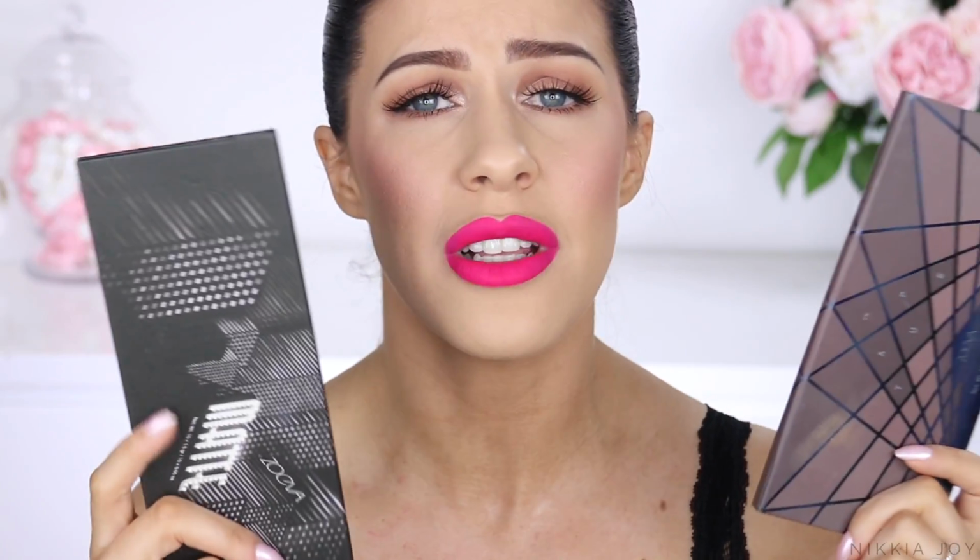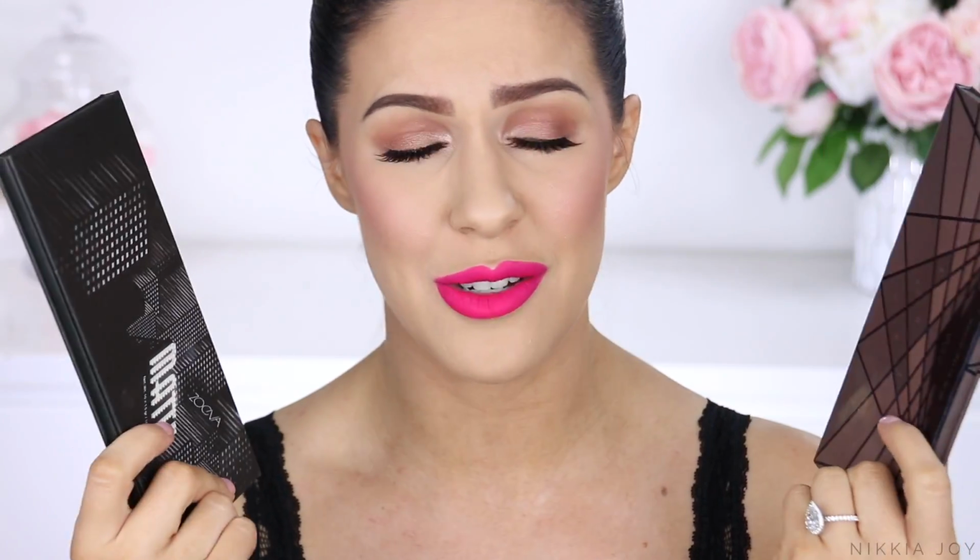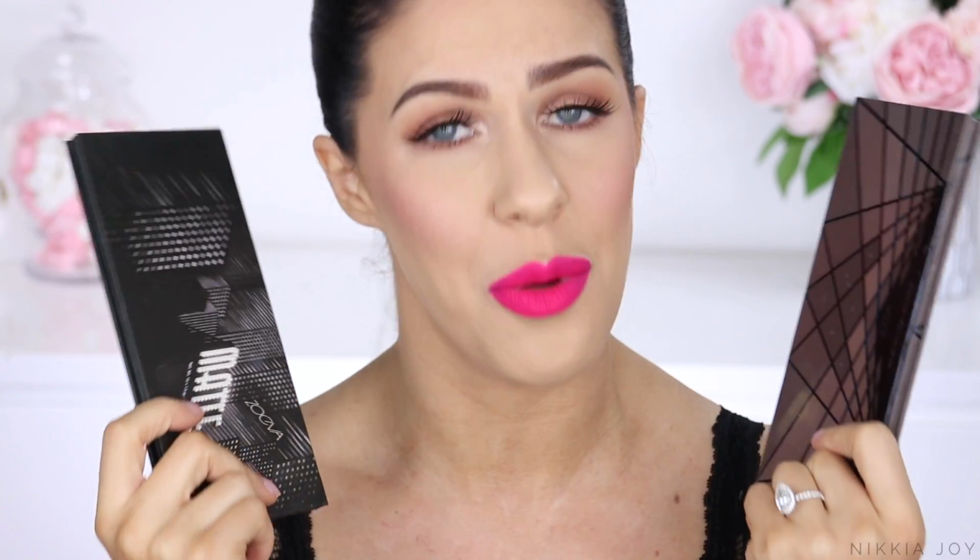It's just beautiful. Okay, next up I've got two Zoeva eyeshadow palettes. I feel like Zoeva eyeshadow palettes don't get spoken about often enough. The formula of these is beautiful. The packaging is really sleek, lightweight, easy to store, easy to travel with. And the quality of the eyeshadows is amazing. They're so buttery and pigmented and smooth. My two most loved and used Zoeva eyeshadow palettes are firstly the Zoeva Matte.